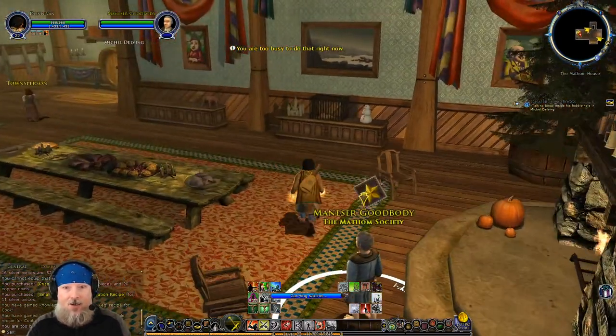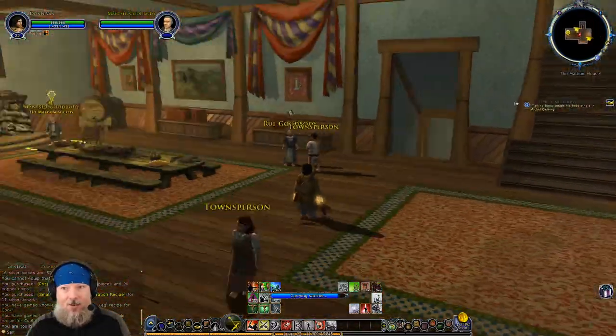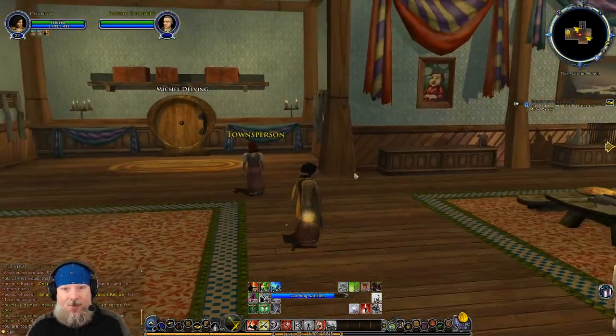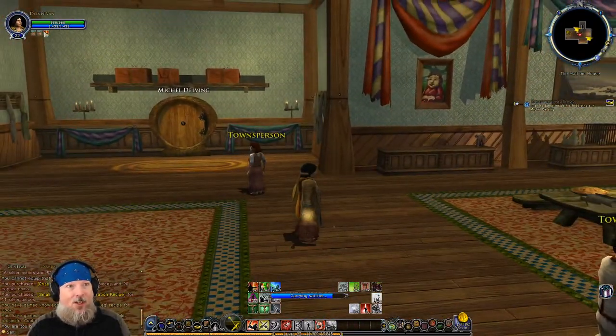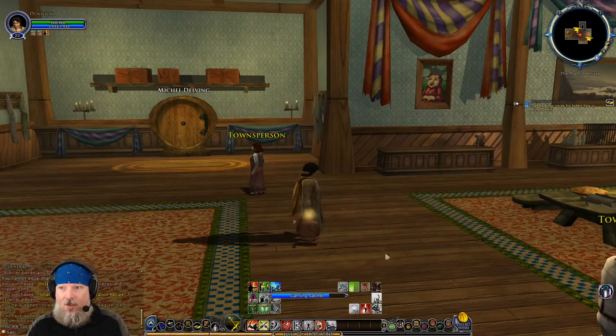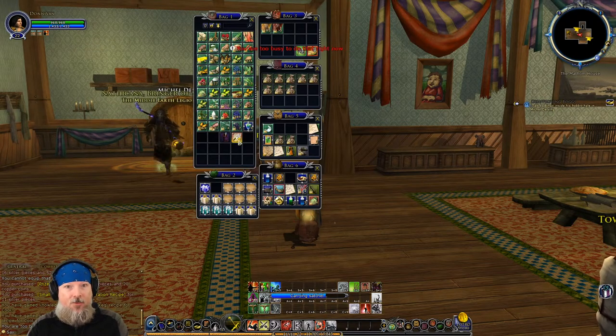Wait, so now I'm carrying a satchel. So that's that roleplay aspect. That's cool. Alright, let's get rid of that. Can I get rid of it? Guess it's a temporary buff.